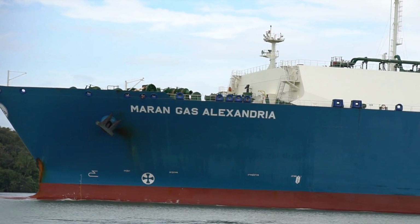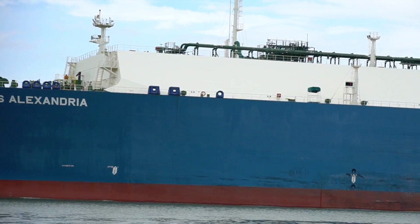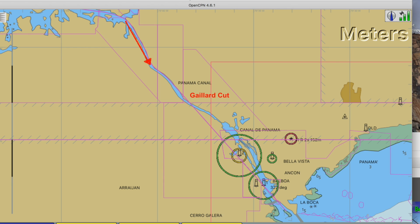You heading to Balboa Club, Captain, once you clear Flamenco or Playita? After the LNG tanker passed, we took off for the Pedro Miguel Locks, 8 nautical miles away.